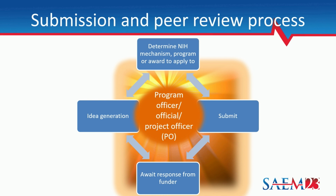And their goal is also to guide you to the right institute or center or the right contact, frankly. So don't be afraid to reach out to them. 99% of the time, they're super kind, super helpful. If you're nervous about what to say to the PO, you can start with your mentor or mentors to say, hey, how do you recommend engaging with them? But in general, again, all super helpful and willing to chat with you.